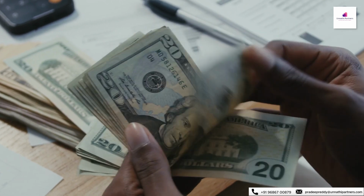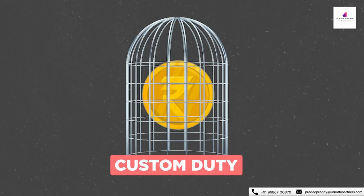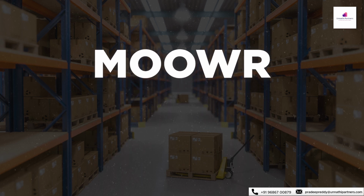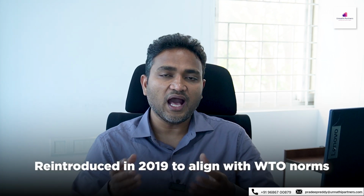On the other hand, importing goods by paying customs duty upfront can block your working capital for a significant period of time. With rising cost, every rupee stuck in customs duty is a severe blow to your competitiveness. For the importers or exporters who are worried about export obligation and the penalty involved in case of non-fulfillment of export obligation, the MOOWR scheme is an alternative solution. MOOWR means manufacture and other operations in a warehouse regulation scheme. While the MOOWR scheme has been in existence from 1966, the government has reintroduced it after aligning it with the WTO norms. And the best part is, no export obligation.